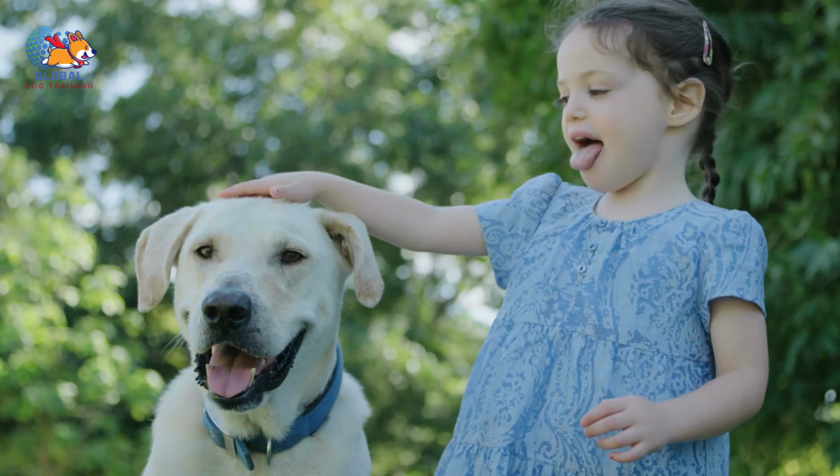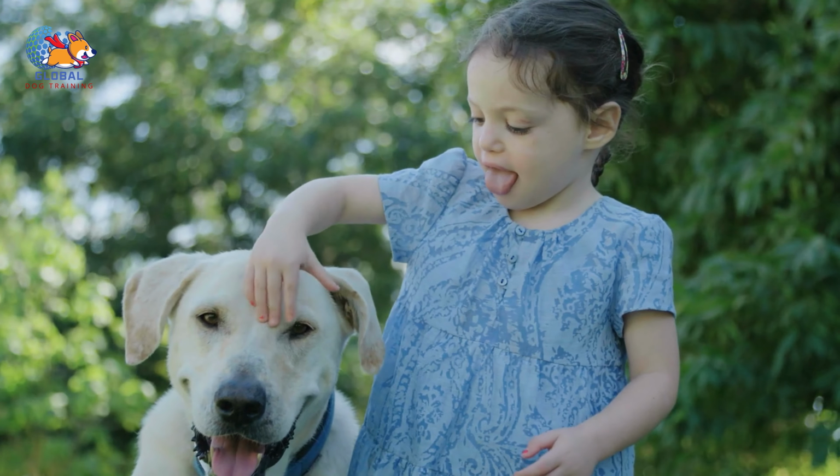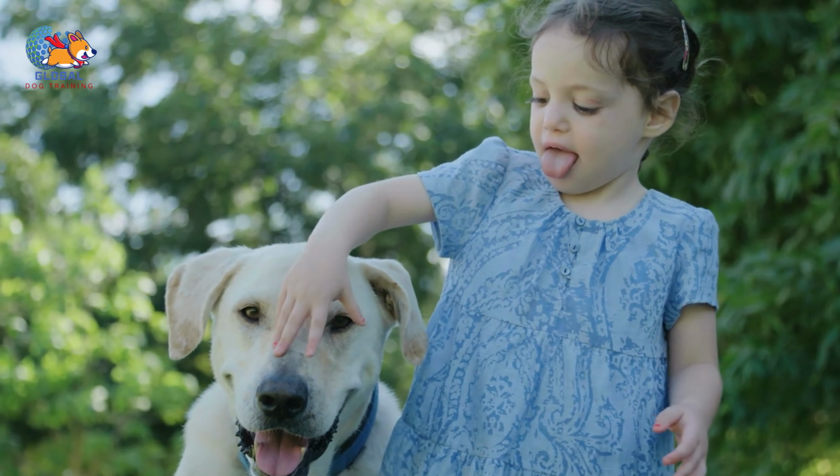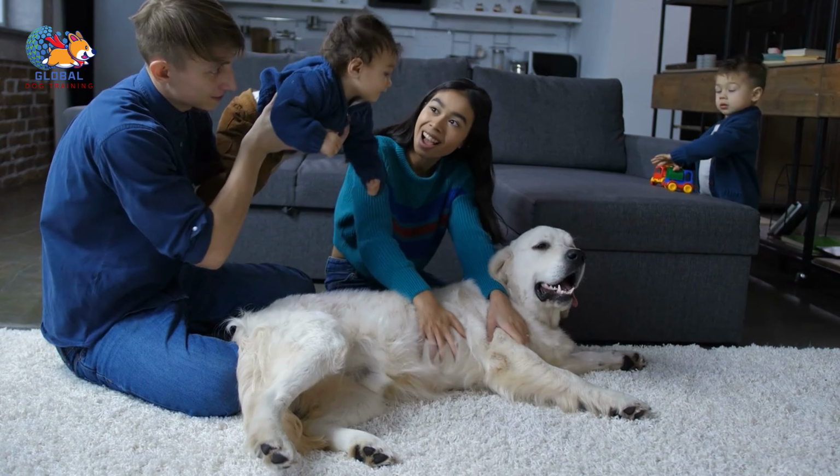Introducing your dog to a newborn. Exposing the dog to the newborn early. It is recommended to expose your dog to the newborn as early as possible. Early exposure helps the dog get used to the presence of the baby and reduces the likelihood of stress or anxiety.